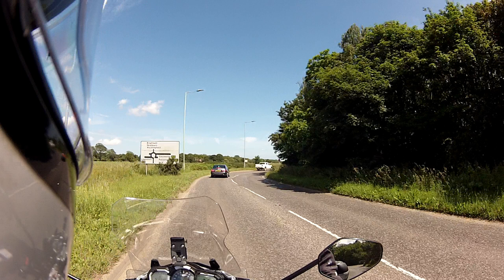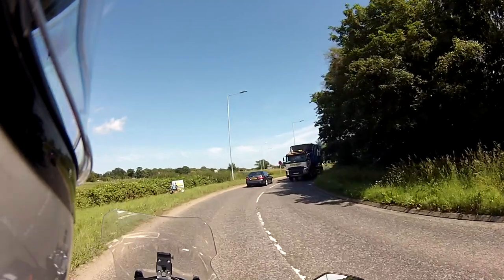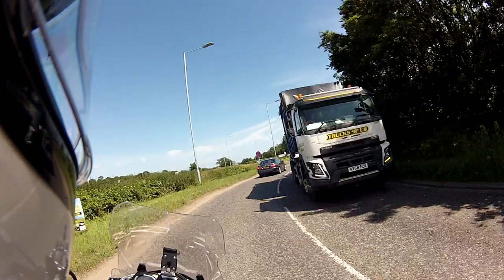Note how I'm still positioned well to the left and have resisted the temptation to start positioning early for the roundabout entry before we can see it. It's still a sharp right-hand bend and needs to be dealt with as such. What if there's a large lorry exiting the roundabout? And there it is, right on cue. This time on their side of the road, but not all of them are or can.